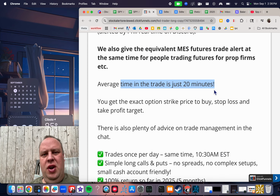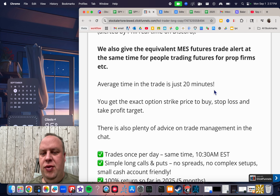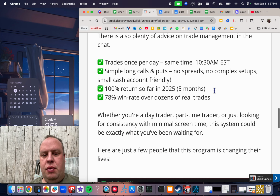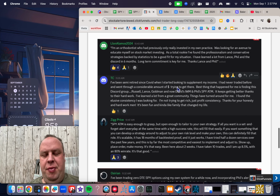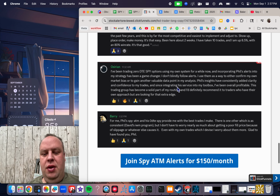Average time of the trade is just 20 minutes, but again, you just set a one cancels other order and then just go about your day. If you're busy throughout the day, you don't have to be watching the market throughout. 78% win rate. I have a lot of happy members in this group, and I'm definitely one of them as well. I've been taking all these trades as well.